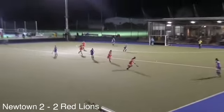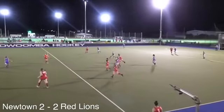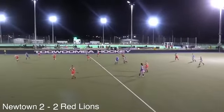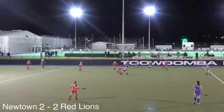So again, just talking about Red Lions' press there, they're pressing very heavily, forcing Newtown to play on their left-hand side. It's a good overlap from Emma Bradbury, and a great tackle there from Eliza.